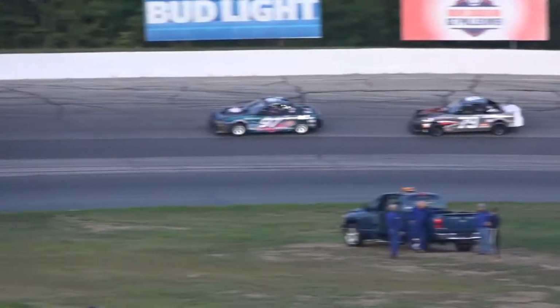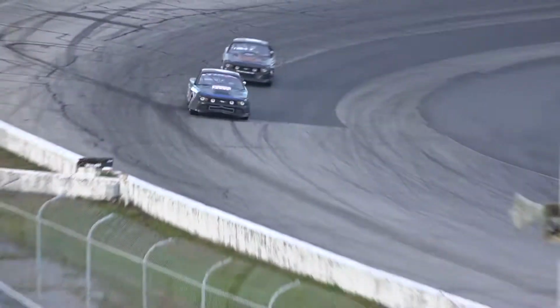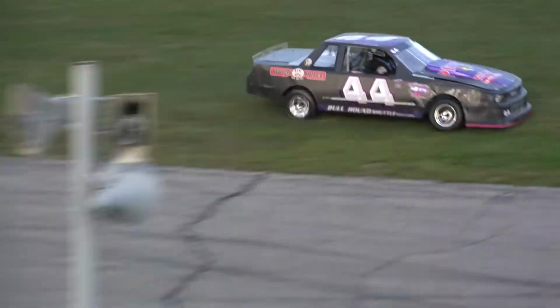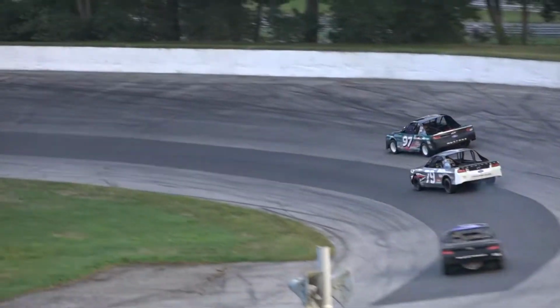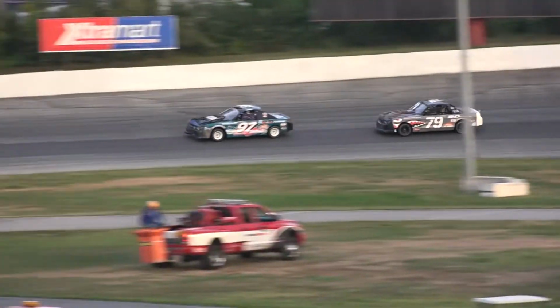Coming down to 5 laps to go for Roy in 81. Jared Roy started on the outside of the front row. Look out, Michalski through the infield here in the 44. That's going to move him out of the 4th position. He's going to slip back into the 6th spot as the front 3 cars are beginning to close in on each other. Yeah, it's shaping up a little bit here.